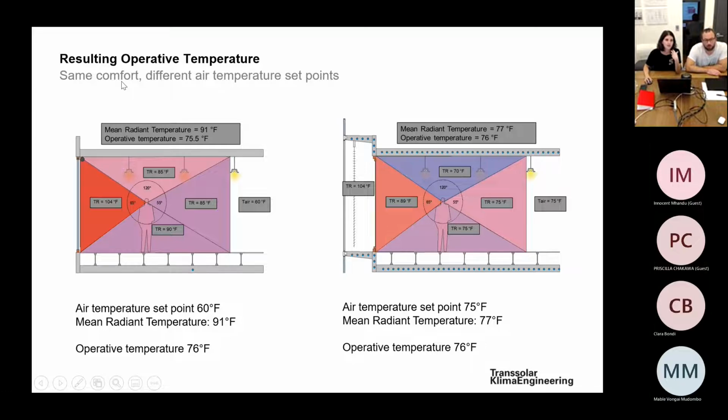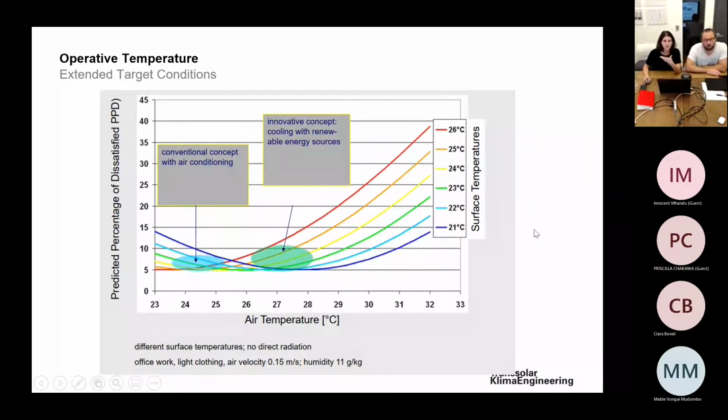And so you can have different stations with the same comfort that have different air temperatures and different set points. On the left over here, we have a quite cold air temperature. It's at 60 Fahrenheit, but we have a very high mean radiant temperature. Maybe we have that radiant heating panel, and so our temperature is comfortable. On the right, we have a higher air temperature set point, and we're not intervening so much with the surface temperatures. And so the operative temperature is closer to that air temperature, but in both cases, they're the same. And this is great for how we design.